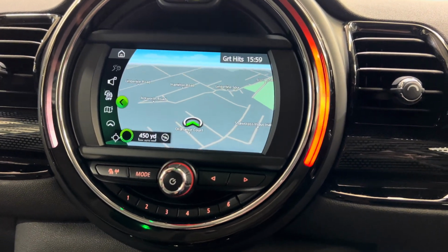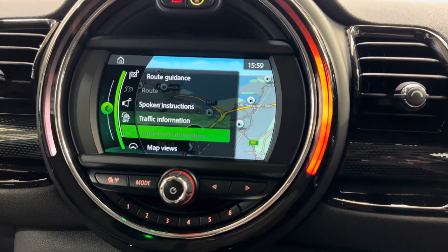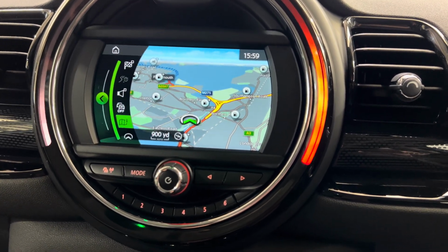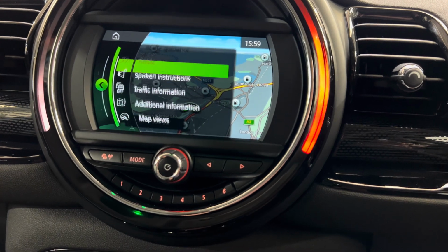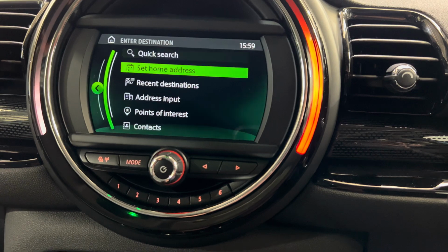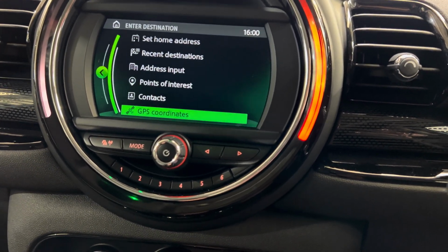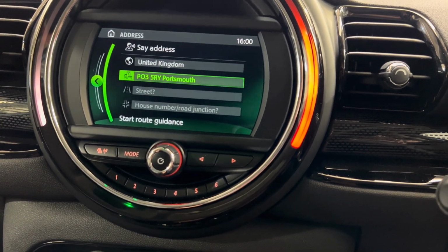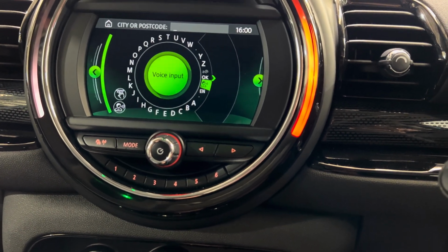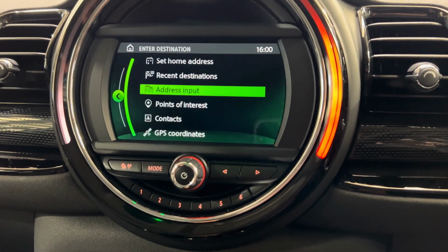Like so. In fact, if we zoom out, if we come over to the left again, additional information, traffic events, interact, and then route guidance, enter destination. You can save your home address in here as well, or go to your contacts. Address input is quite nice and easy to use, either voice input or input it with the buttons. Let's come out of there.